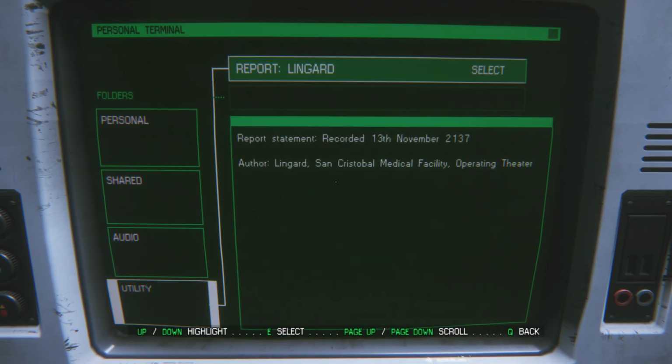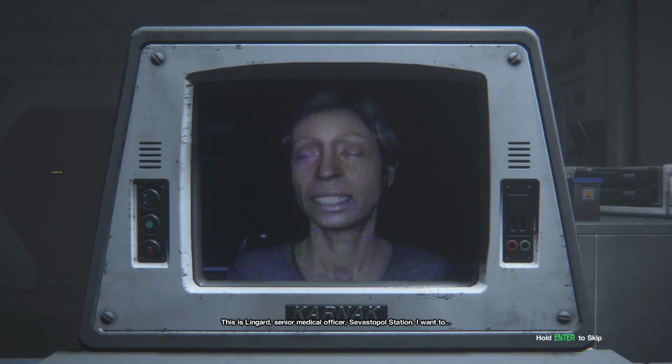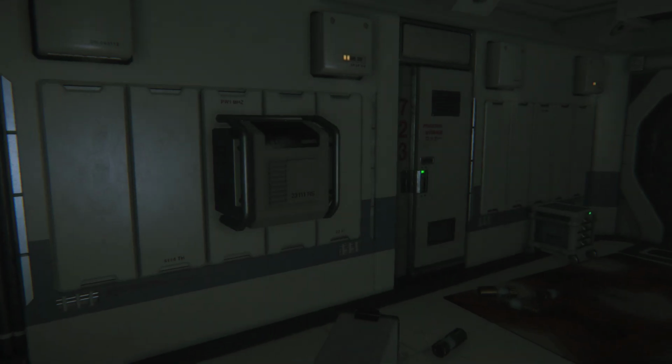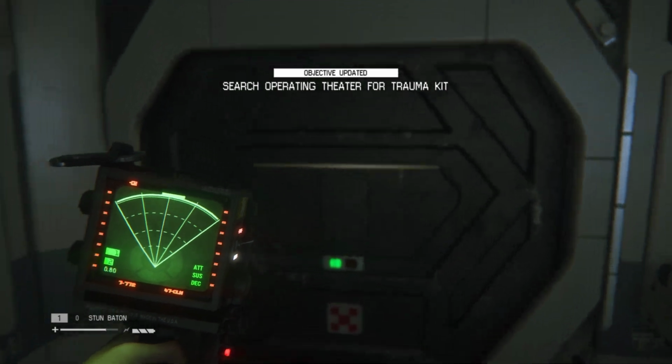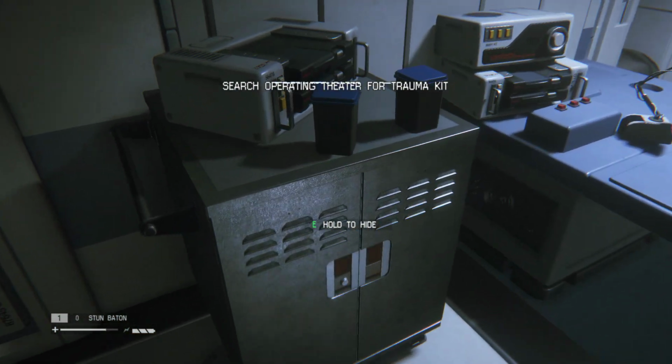Okay, let's see if we can skip this. This is Lingard. Senior medical officer. There we go. Fuck! Oh, that's good. We can see that door.